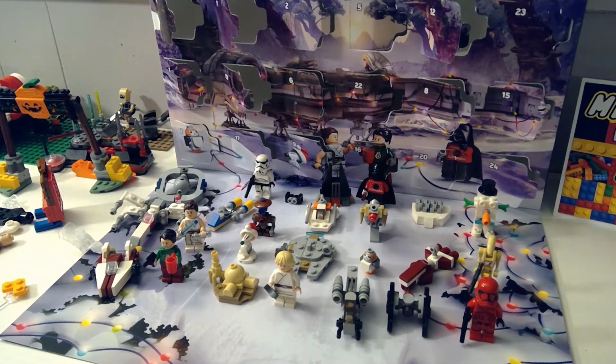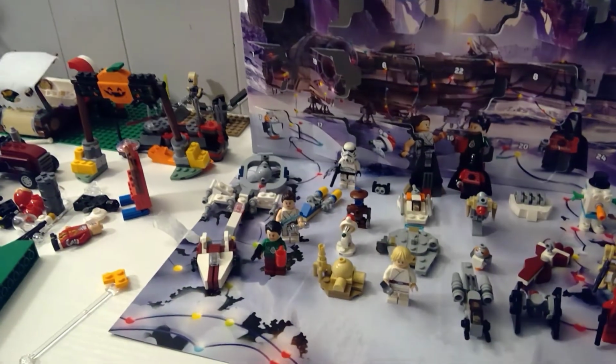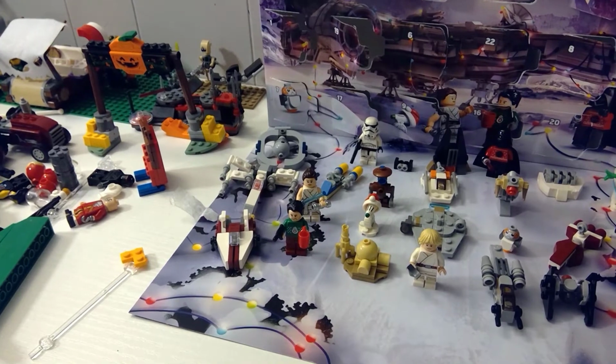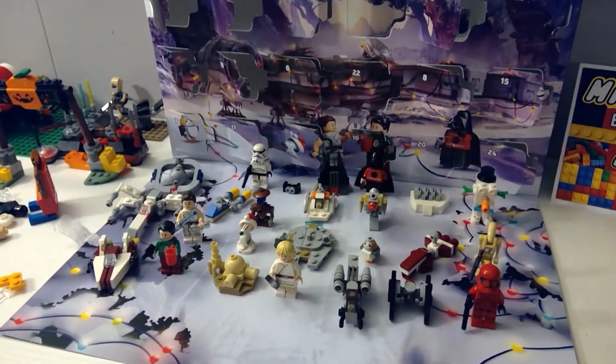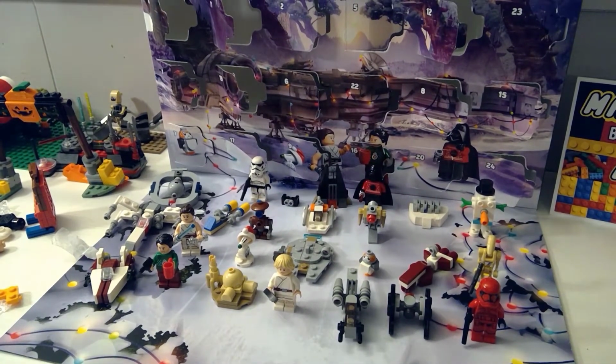Starting left to right, I thought LEGO did a great job starting out of the gate pretty hot with almost like a UCS A-Wing throwback on day one. It was a nice little micro scale A-Wing.